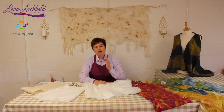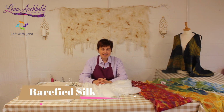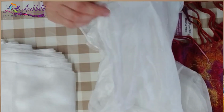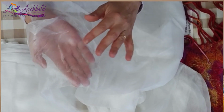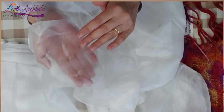So, what different types of silk do I sell, Margilan silk, and what has become popular in felt making? The most popular silk is Rarified. This is the silk. It is so light. Rarified silk is around 7-8 grams per meter. That's the weight.